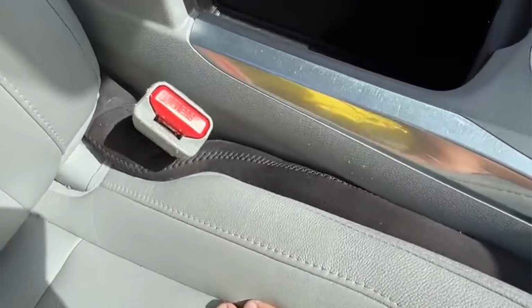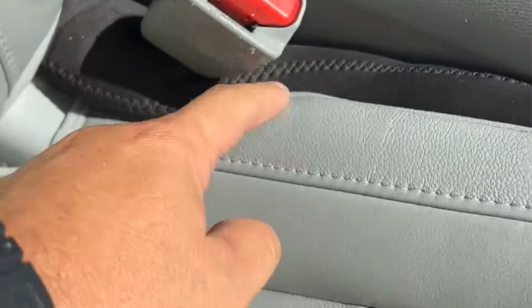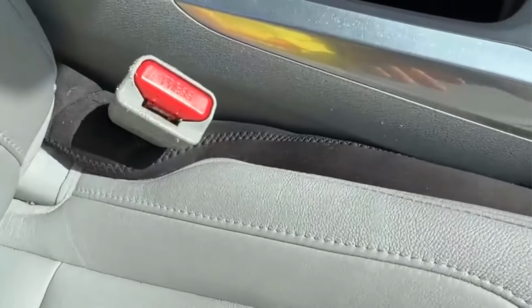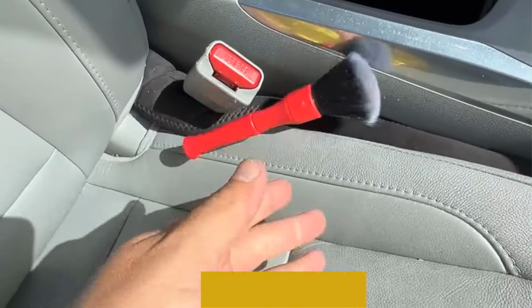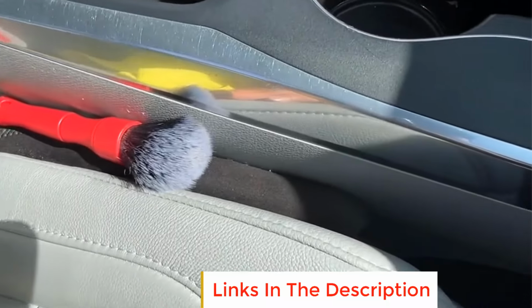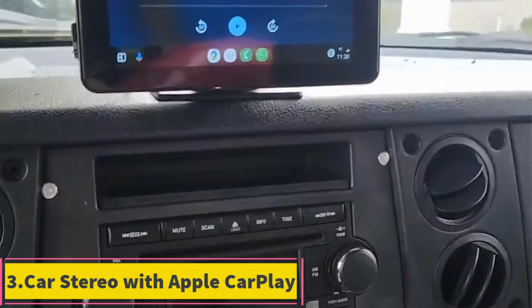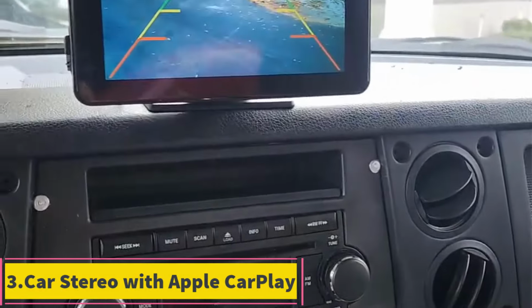Along with the gap fillers, a slide-free pad is provided to secure items on the dashboard or console, adding another layer of organizational help for drivers. In line with user interest in automotive accessories like car floor mats, air conditioning cleaning brushes, and windshield repair tools, the DropStop offers another useful addition to improve the functionality and cleanliness of car interiors. Product 3. Product name, Car Stereo with Apple CarPlay, Android Auto.